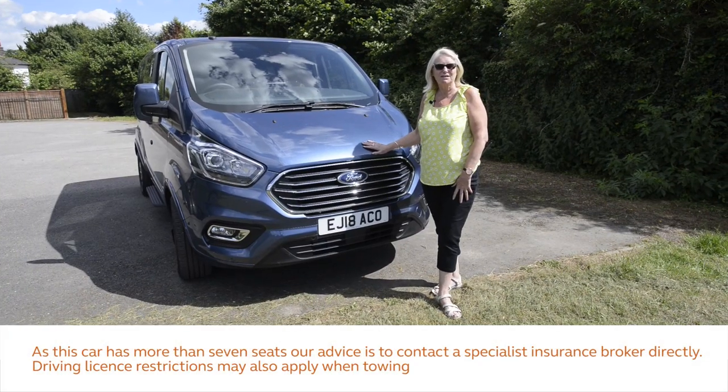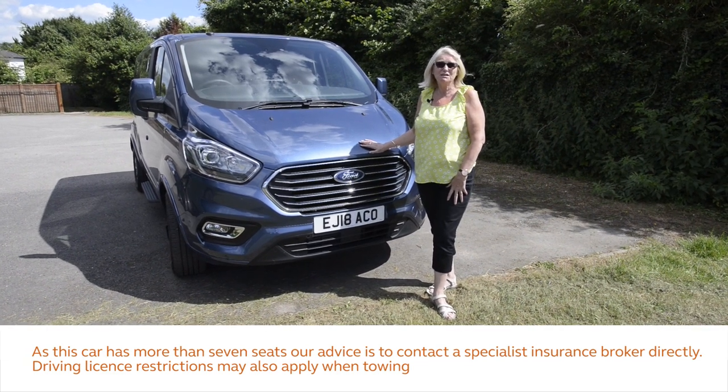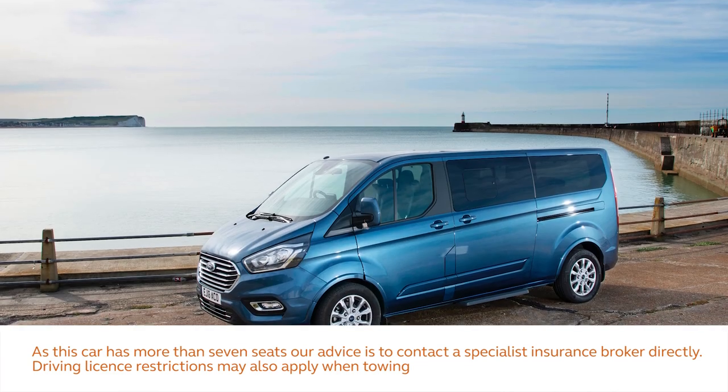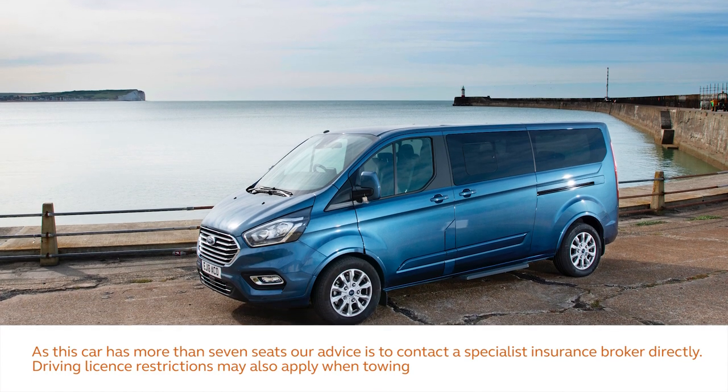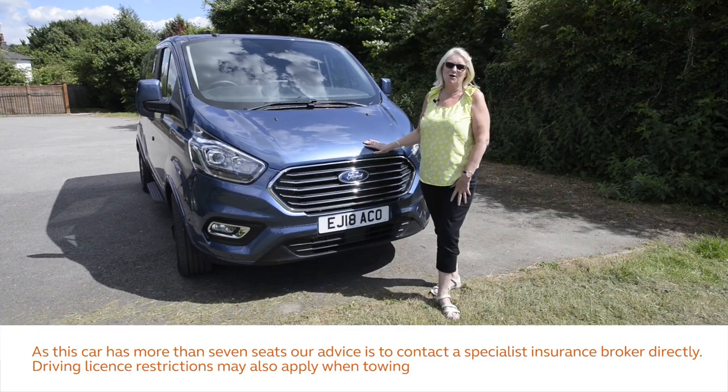So, the Ford Tourneo Custom, it's not going to be everyone's cup of tea, I admit, but if you need to transport people and or sporting equipment and caravan equipment, then it's definitely worth taking a look. It certainly put a smile on my face.